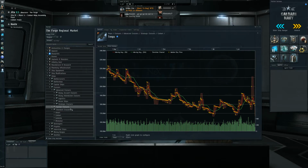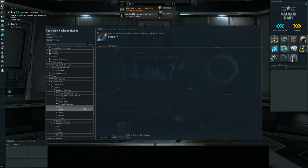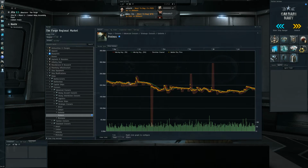So let's have a quick look there at the other ones as well. I'm just a bit interested. Oh, that's actually not what I want. There, strategic cruisers. So the Legion, pretty much the same, you know, 220 and trying to hold on at 180. Not looking good. Tengu, we've seen that really bad. The Proteus, not as pronounced, but still pretty down. So this one seems a bit more stable, I guess, because it's still a pretty decent PvE ship.